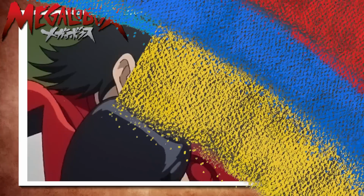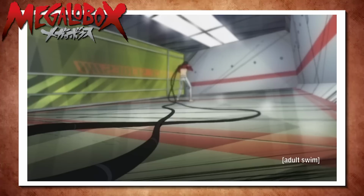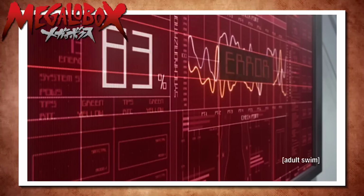Raise automatic control to 50%. Maximum output. Synchronization dropping.